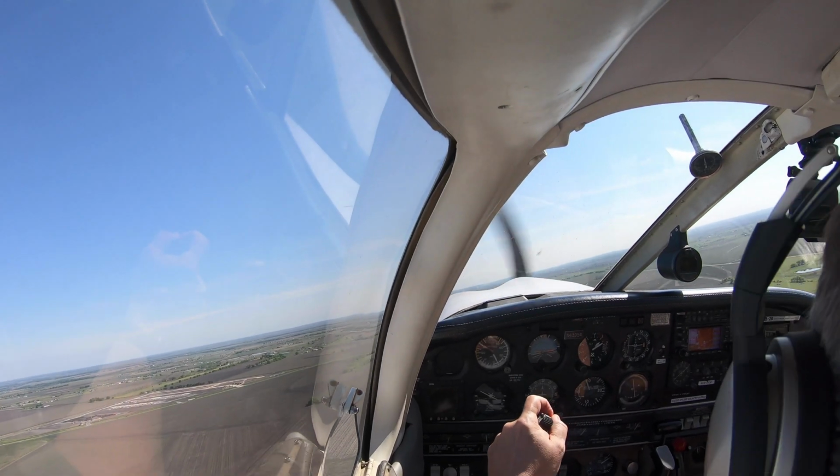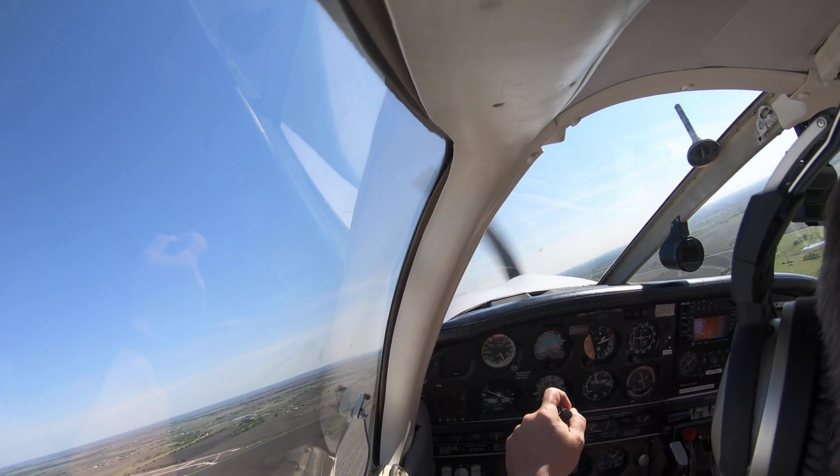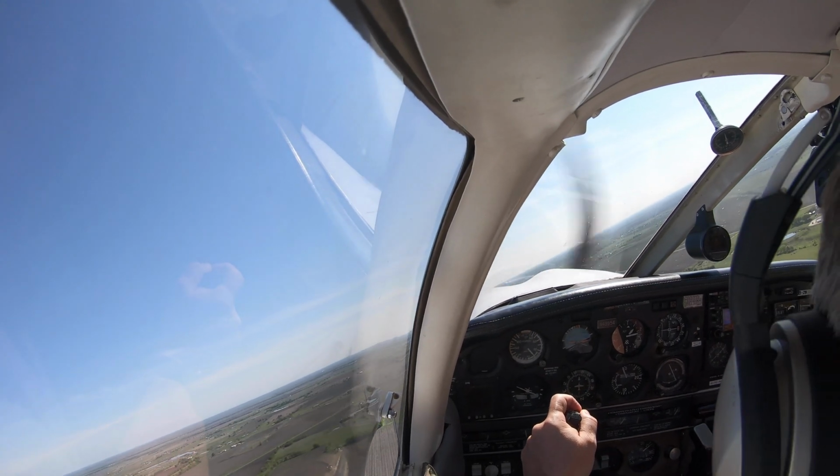Taylor traffic, Archer 43954, turning right crosswind for runway 17, touch and go, Taylor traffic.